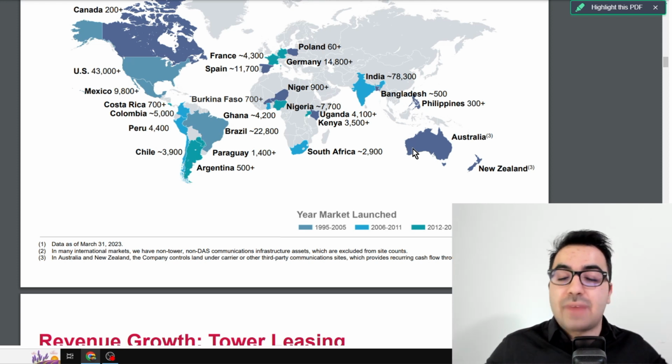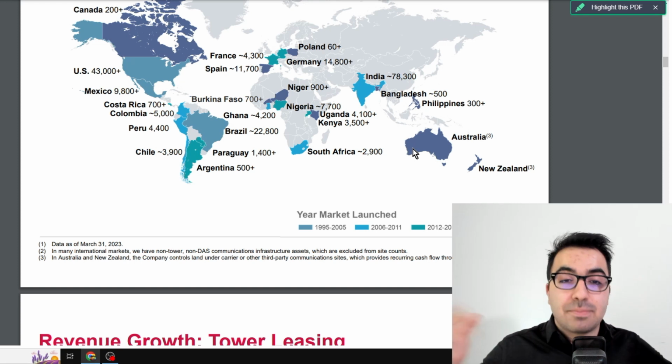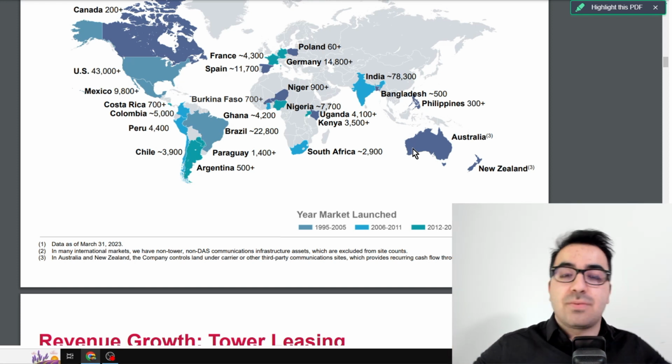It's not a 95% penetration, maybe 50 to 60% penetration. So in some countries, it's even lower, which creates massive room for growth for American Tower, because they can build more and more towers there, because those people want to get access to 3G, 4G, 5G, internet, wireless, whatever you want to call them.